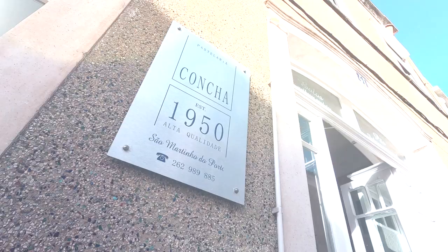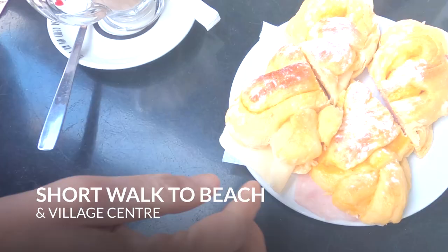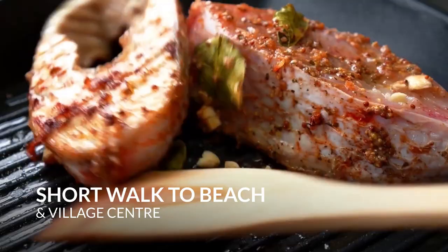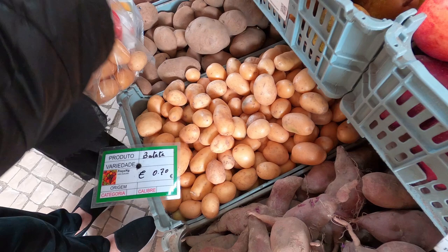A short walk to the centre of the village, where you can be a local, in its fabulous seaside restaurants and daily farmers market, with the freshest produce and fish just off the boats.